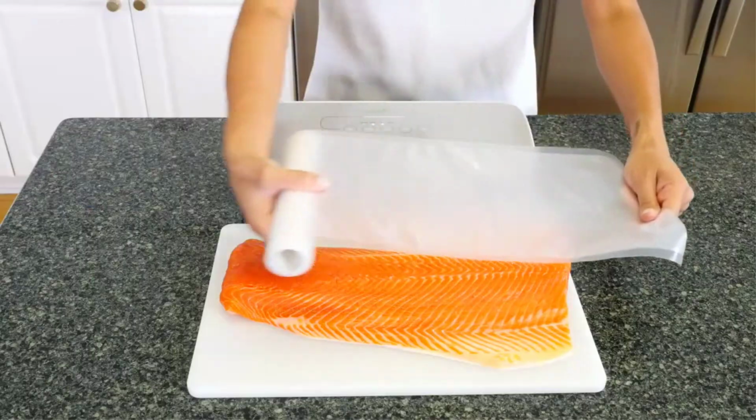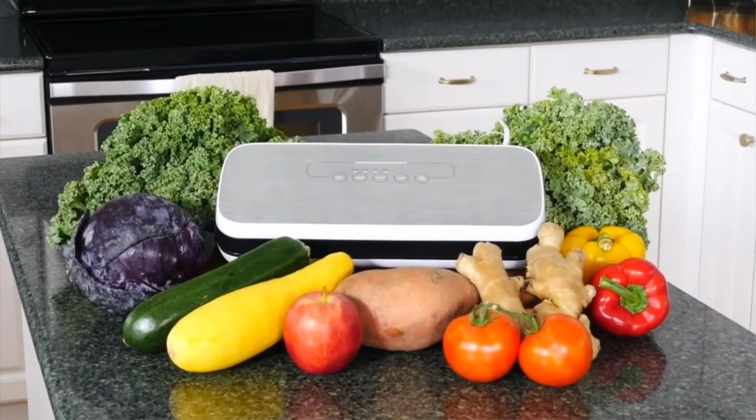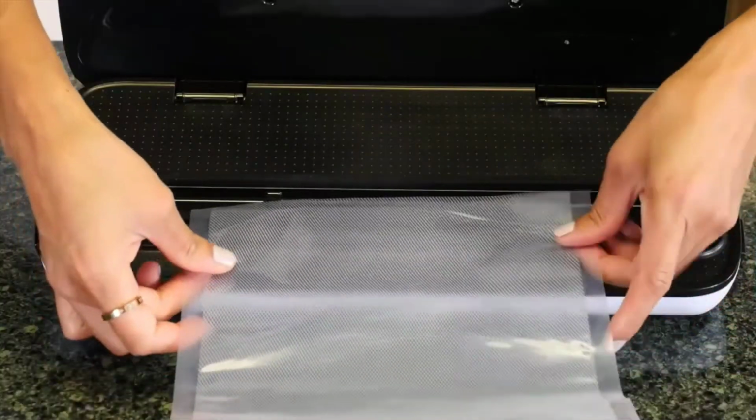Lab tested quality. Vacuum sealers preserve food up to 5 times longer than zipper baggies or containers, basically depending on the type of food. The NutriChef vacuum sealer, however, was subjected to specific laboratory testing to effectively increase food shelf life.